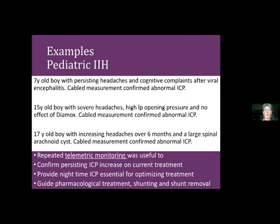So maybe the telemetric system for short measurements is not so useful here. If you wish to provide nighttime monitoring, which is sometimes the only pathological measurement you get in these patients, and also to guide long-term pharmacological treatment, shunting, or even sometimes shunt removal.